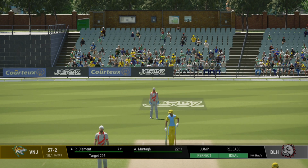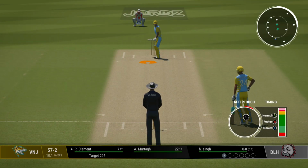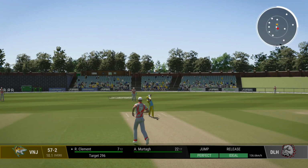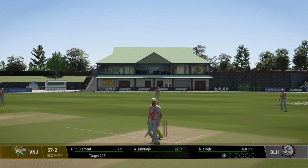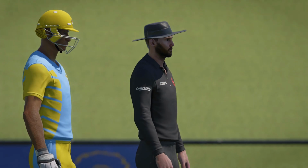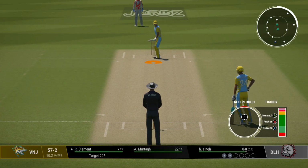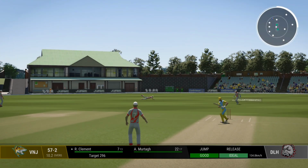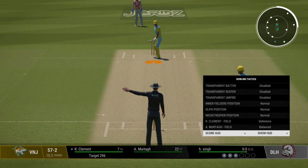Clement watched it closely and let that go through to the keeper. They've gone up here. Massive outside edge. Time to keep the pressure on now. Great ball, that.